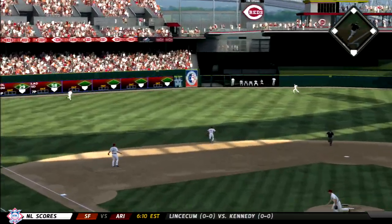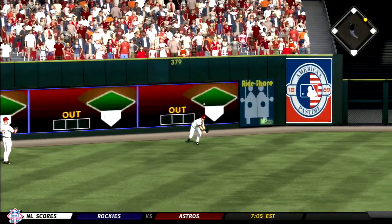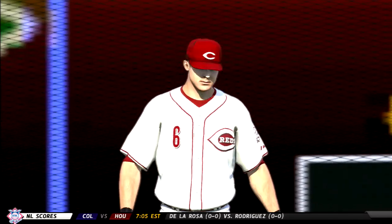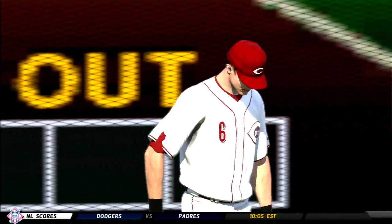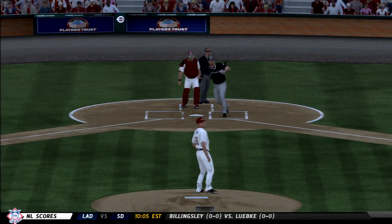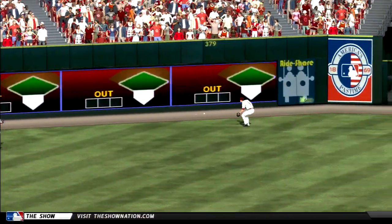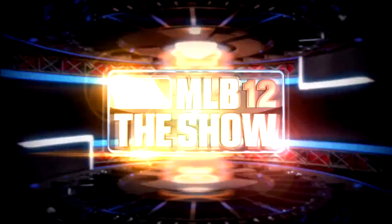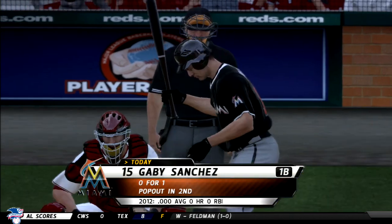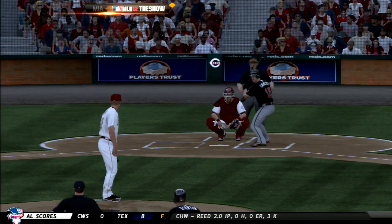Swing and a liner toward the gap in left center. And this is going to be extra bases here to kick off the 5th. And he is into second base with a leadoff double. Yeah, not a whole lot of offense going for either team these past few innings. Let's see if the leadoff double can get something started. Gabby Sanchez will dig in. He popped out in foul territory his first time.